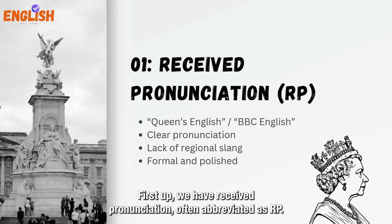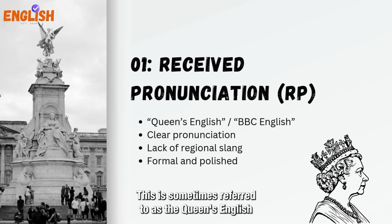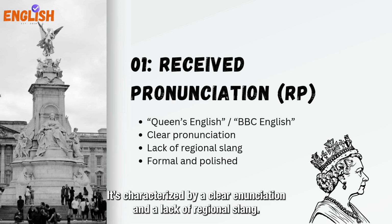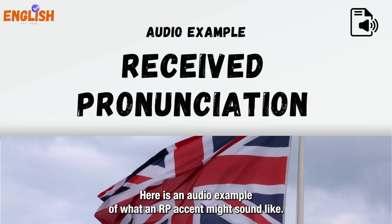First up, we have received pronunciation, often abbreviated as RP. This is sometimes referred to as the Queen's English, or, if you're familiar with British television, BBC English. It's characterized by a clear enunciation and a lack of regional slang. People who speak in RP often sound formal and polished. Here is an audio example of what an RP accent might sound like.